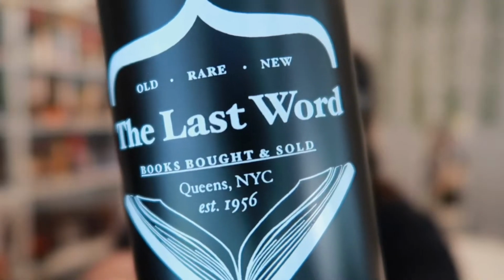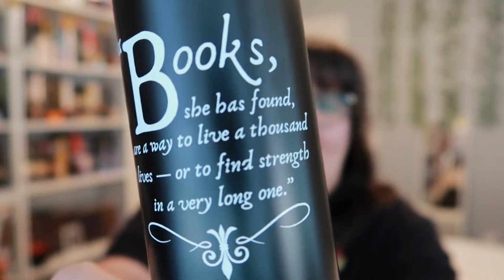And this is the bookstore that is actually in the book. It's called The Last Word. And it says "Old, Rare, New, books bought and sold, Queens, New York, established 1956." There's one side of the mug, and then here is the other side of the mug. It's so pretty. Here's this next item that's in this plastic wrap, and it says "Addie's Perpetual Wooden Calendar," featuring a beautiful quote from The Invisible Life of Addie LaRue by V.E.